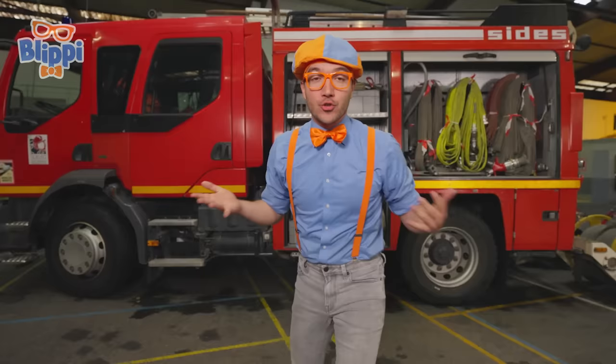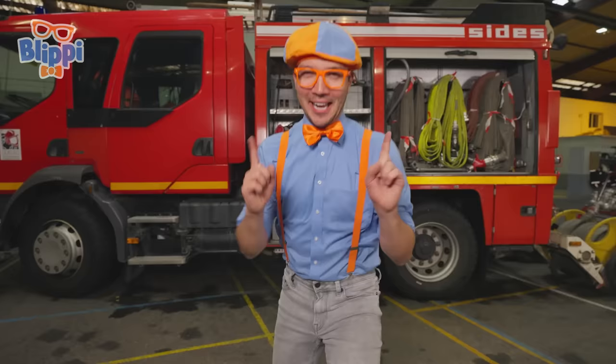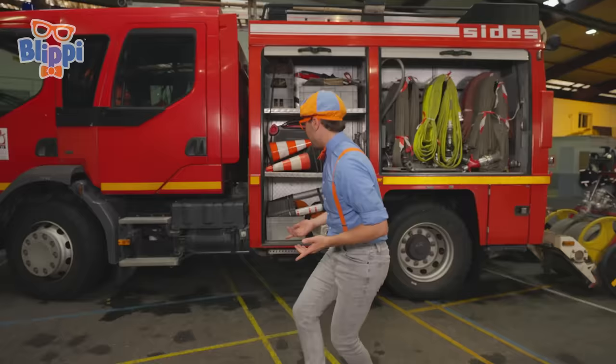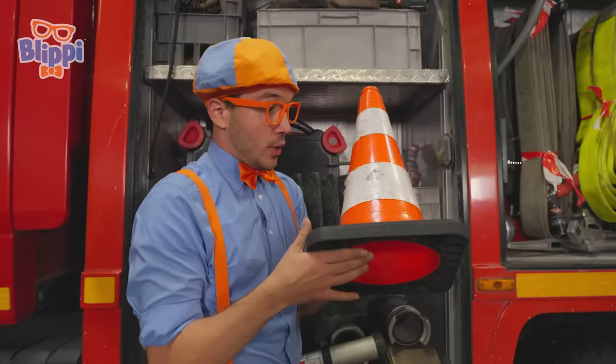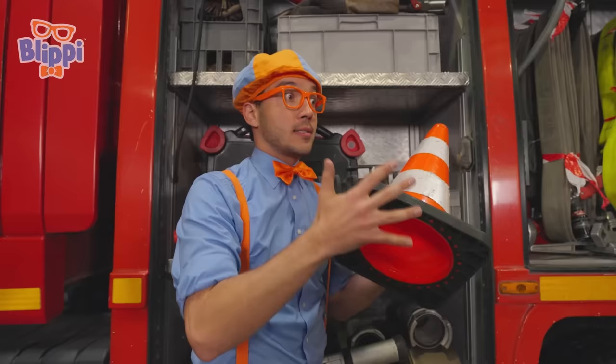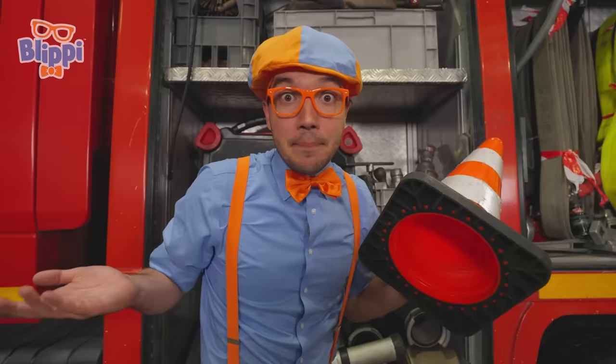But remember, always ask permission before you touch something that doesn't belong to you. Good thing I have permission to touch the fire truck. Woohoo! And check out all the things on it. Like, whoa, this safety cone. It's one of my two favorite colors, orange. And it also is really shiny, so you see it. If you see a safety cone, it means they're doing something really important. Don't want to get too close, because it might not be safe. Oh, but it sure is pretty to look at.